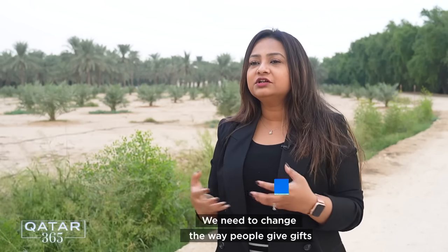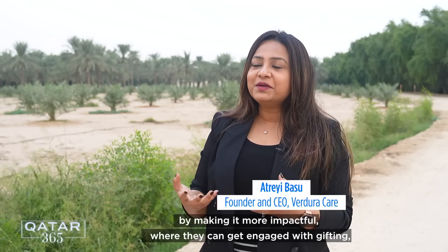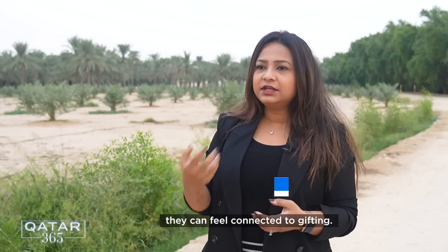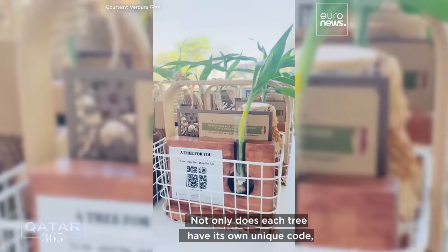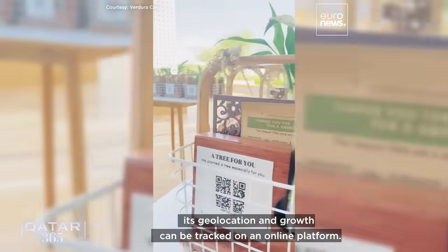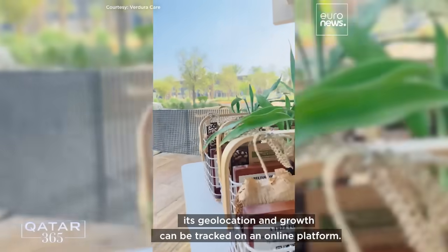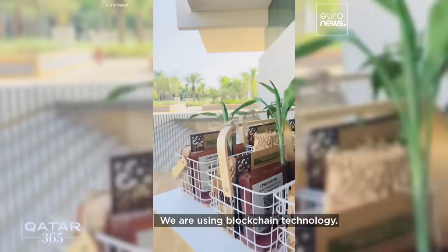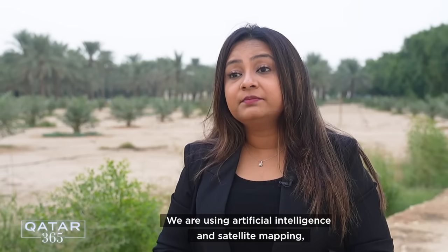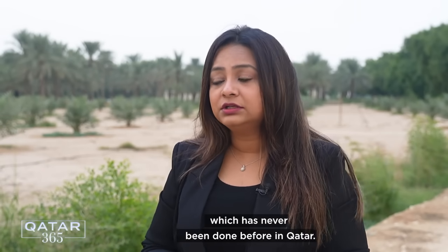We need to change the way people give gifts by making it more impactful, where they can get engaged with gifting, they can feel connected to gifting. Not only does each tree have its own unique code, its geolocation and growth can be tracked on an online platform. We are using blockchain technology. We are using artificial intelligence and satellite mapping, which has never been done before in Qatar.